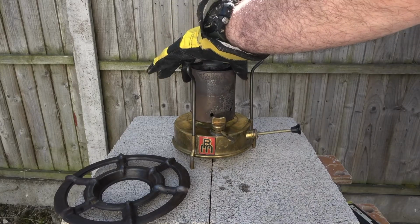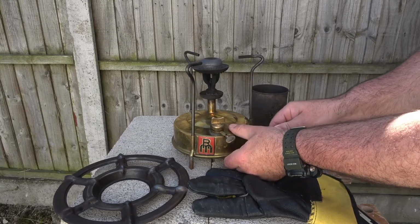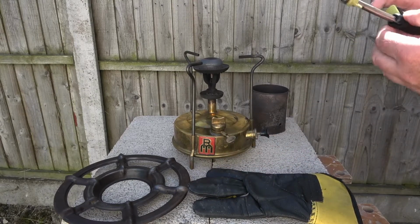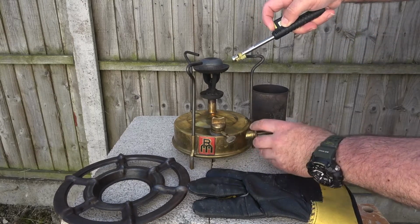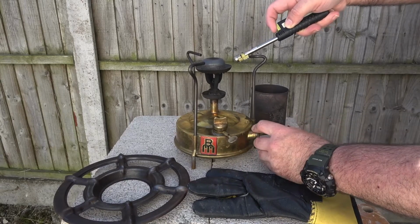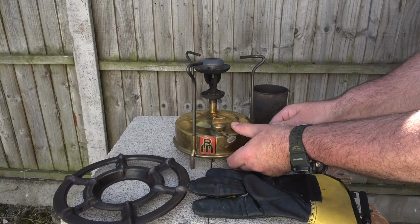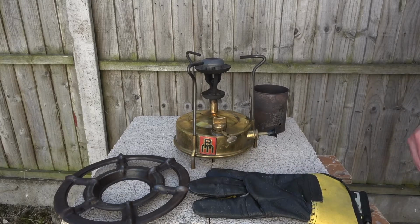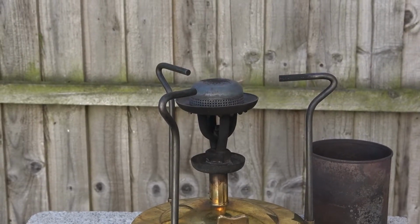I think that's burnt off now. That was quick. Tighten up the valve. Give him some pressure. Don't know if that's done it enough. There we go. You can hear that gas coming out now. That was painless, wasn't it? Zoom you in. There we go.